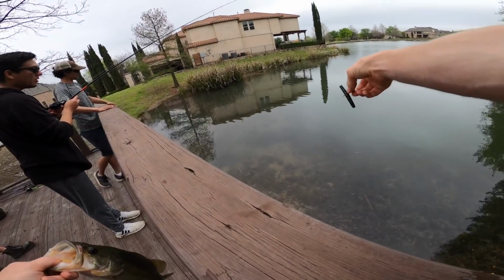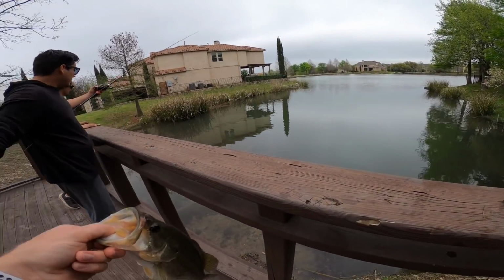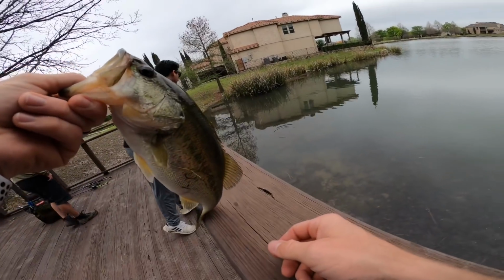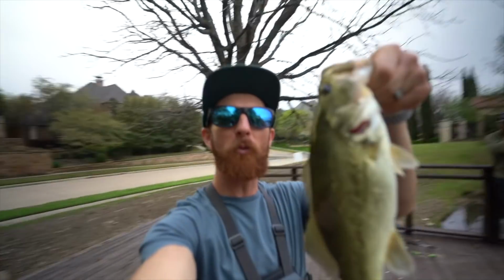I don't know. That bass was not having it. It looks like his gills were flared out. Like, dude, nuts. Okay, we're about to double up. Adele's about to get this bass right here. Oh, psych. And just like that, y'all, probably one of the last fish of the day.